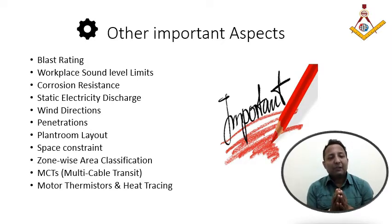When we say blast rating, this particular study is conducted by the technical safety department. When they conduct a study, they analyze that there is a living quarter where people are going to stay, and there is a process platform where you are injecting oil or removing the oil from the well. Just imagine that during this process, suppose a blast happens, then what will be the impact on the accommodation walls where the people are staying?